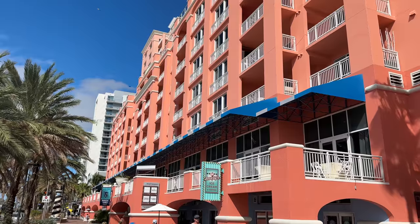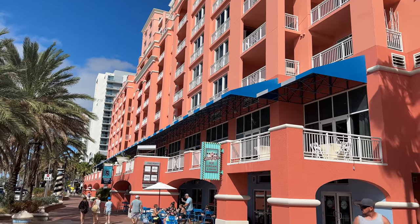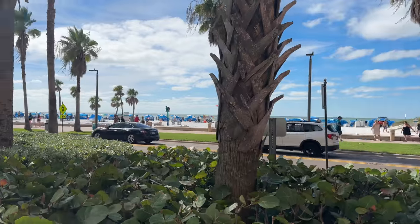Well, we're making our way home on day two. Unfortunately, it's the last day here on the beach. I wish we were staying forever. Highly recommend it. This is the Hyatt, very cute, very pink. Across the street is the beach.